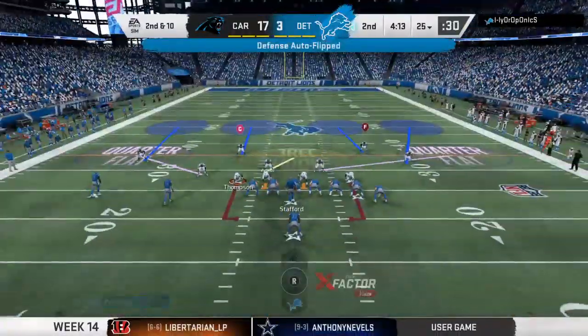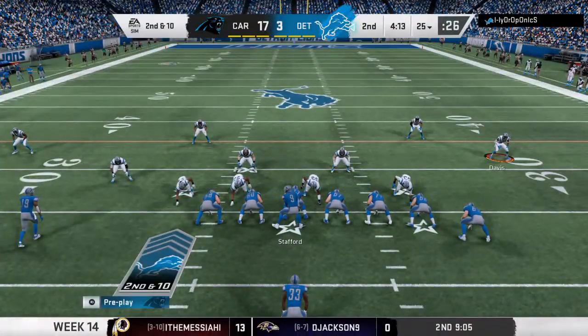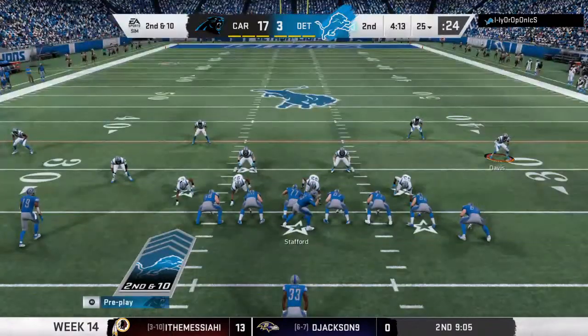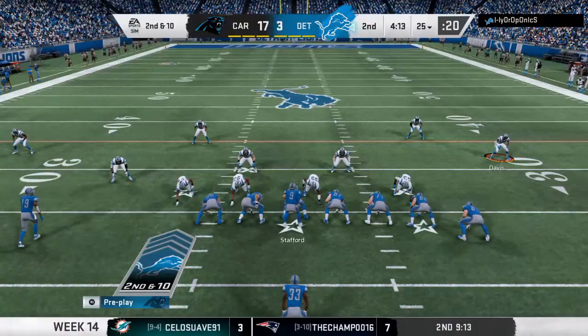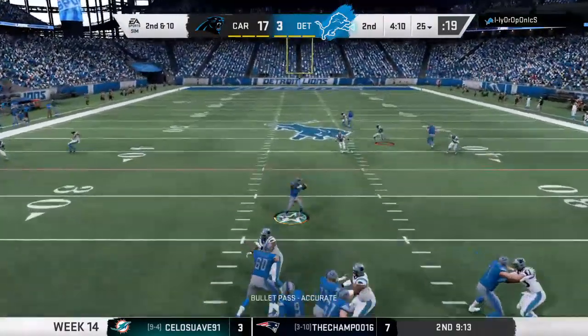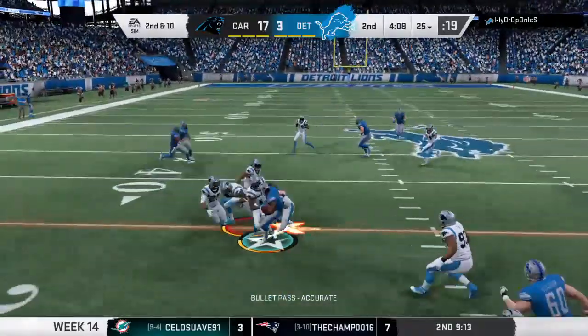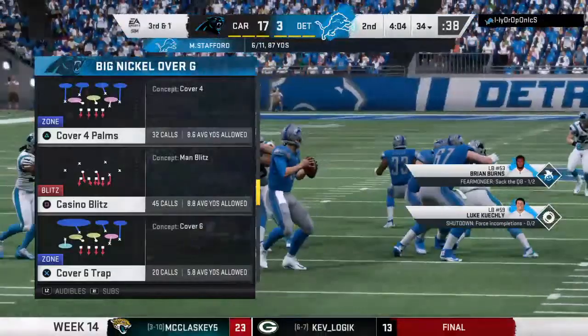An incomplete pass leads to 2nd and 10 from the 25. Throwing again, Stafford. Underneath for Johnson. And he's going to get a good gain of 9 here up to the 34.